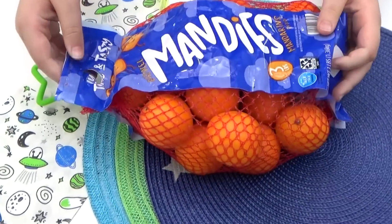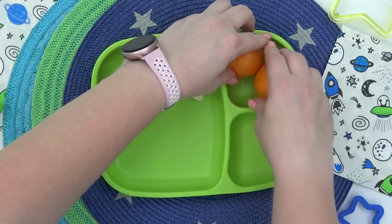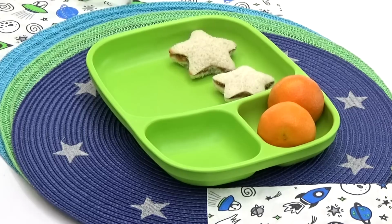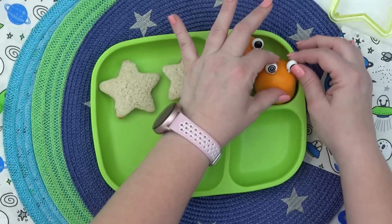For my fruit, I picked orange. Now, since these little oranges are pretty small, I'm going to add in 2 of them. And to make them look extra fun, I'm going to add in just a few little eye picks.